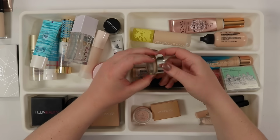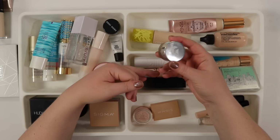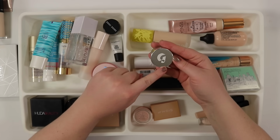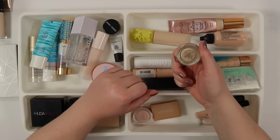So I'm gonna just probably finish this up, and you know, the age of the Glossier Stretch Concealer in my life might be over for a little bit until maybe I realize why I liked it so much back in the day. I don't know, but I will probably finish this. I don't see any reason to get rid of it, but I can't see myself repurchasing it at the moment.